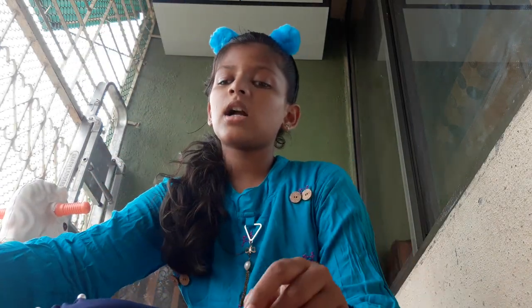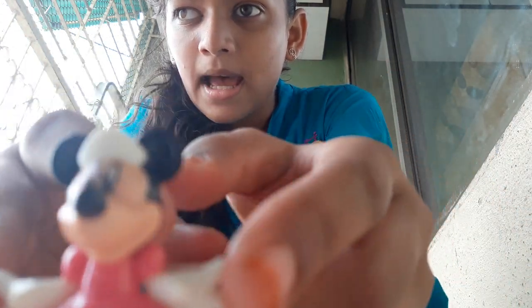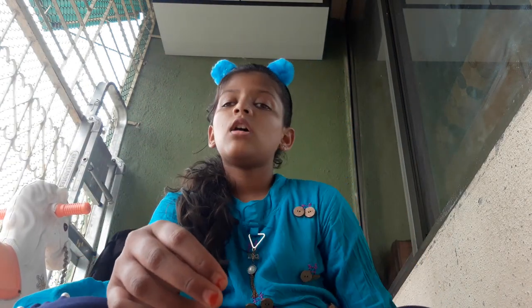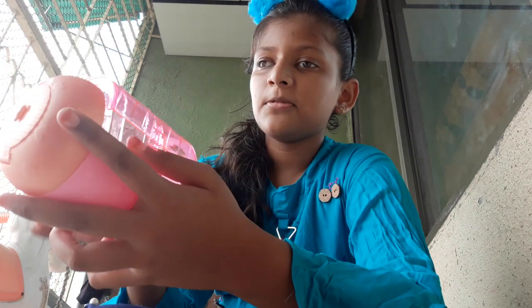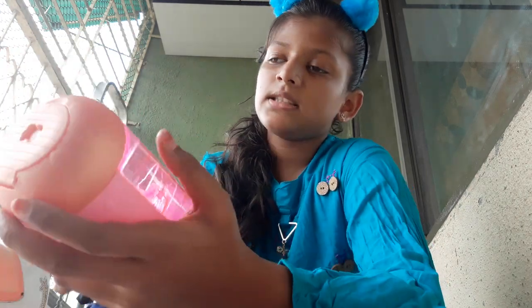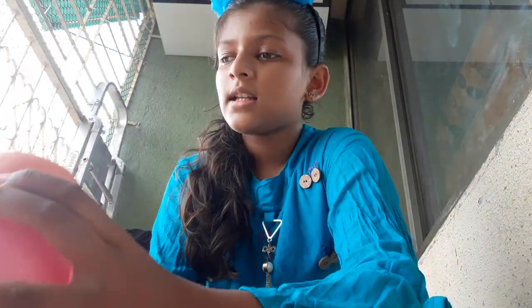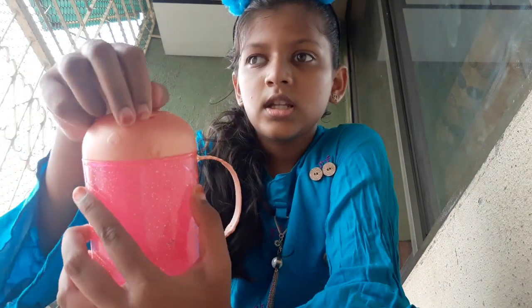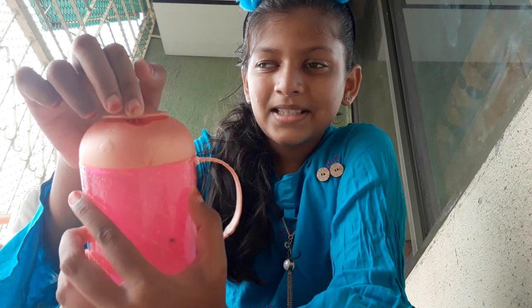And these are my toy. This is my Minnie Mouse toy. My old toy. Okay, let's see what do we have next inside this cute little shop. This cute little LOL box. Let's see what do we have inside this section. Let's open and close. Let's see what we have inside.